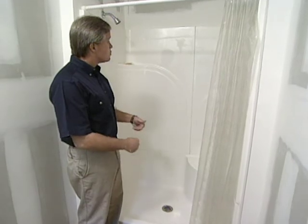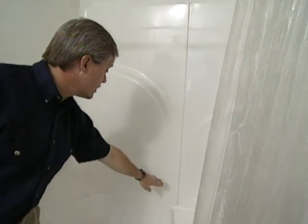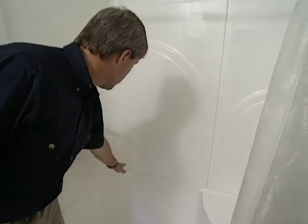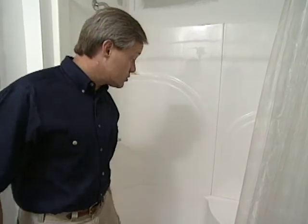Now, this one is what we call a breakdown acrylic unit that allows you to bring it in sections. You can see where we put it together here as well as around on the base. And this allows you to bring it through a very narrow doorway, even down to 2 foot, which is usually what the doorway is going into your bathroom. It also has a nice feature that everybody likes with having the seat within the shower stall.